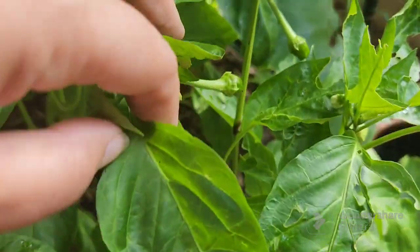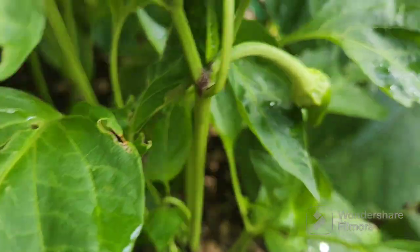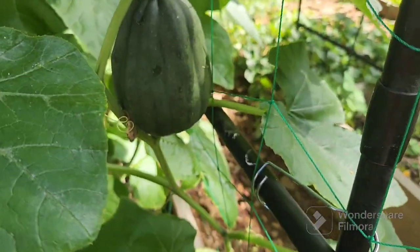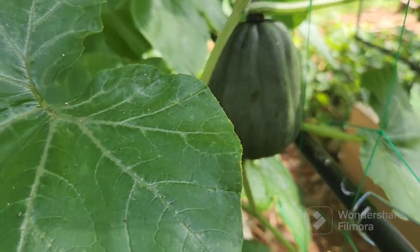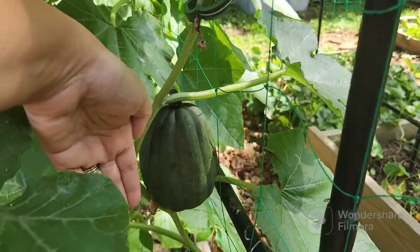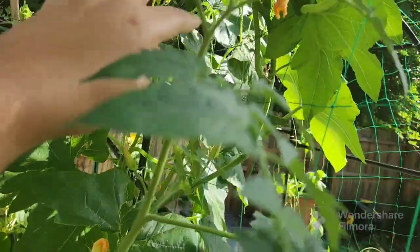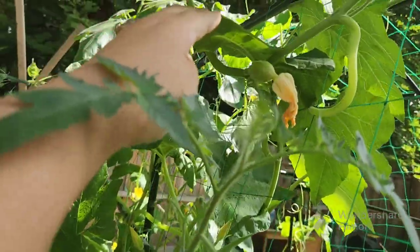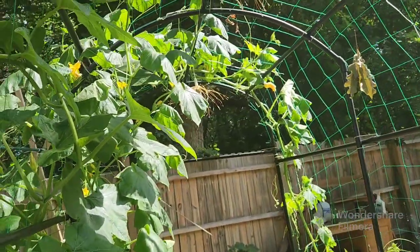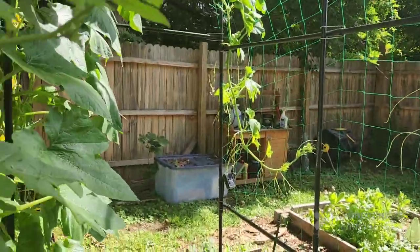But there's flowers on there, and then you can see this one has little peppers. There's a pepper. Oops, where are you? Right there. Okay. Here's my acorn squash. It doesn't look the same shape as the ones in the store, but here's my hand for size. It's pretty good. Okay. And these are growing up over here. There's one up here that I pollinated the other day. And I just love the way this trellis is coming out, how stuff is growing up and over, and it's just making me really happy.